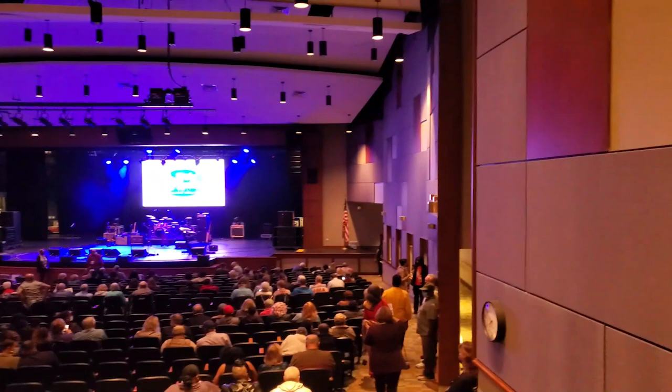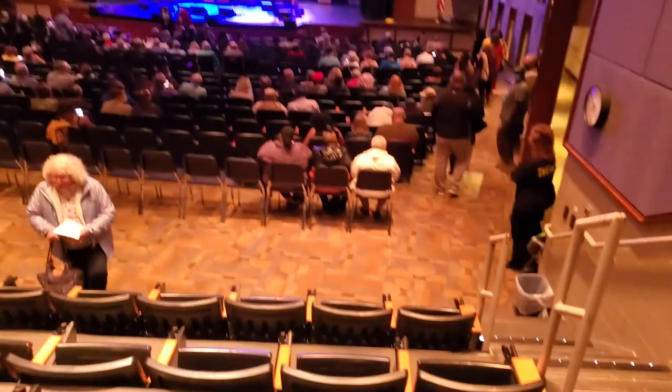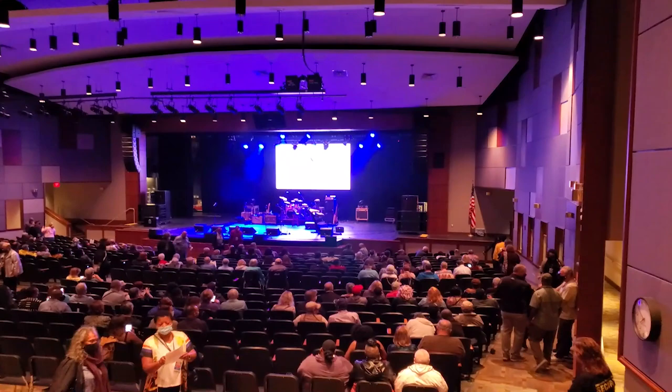Okay, so Q and I are now seated. We got our seats late, but this is a pretty decent view of the stage. We're in row X. As you can see, we had to go up these steps of the riser, but it's a pretty decent view of the stage.